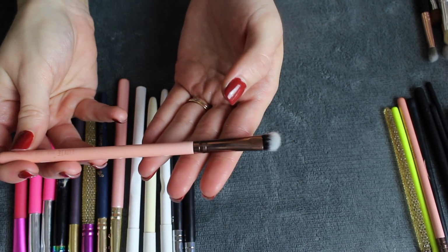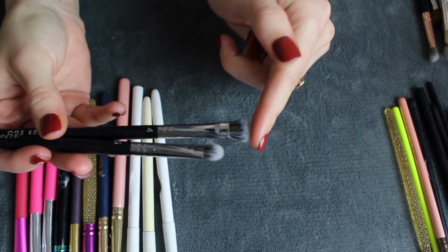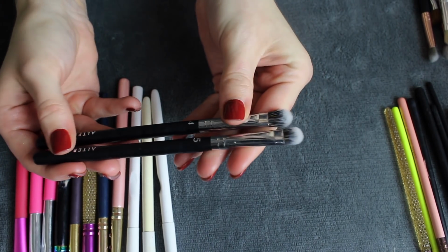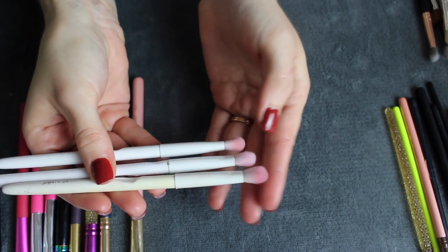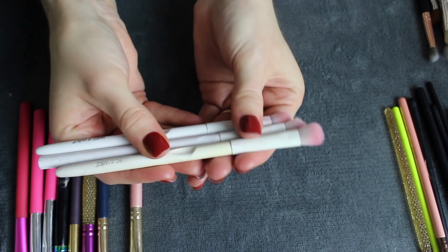Really like this Luxy one, the Luxy 213. I think it's really solid. These 2 are from Alter Ego. This one down here is the number 4. This one is the number 5. Again, they're really solid. I like Alter Ego's brushes a lot. These 3 are all from Wet n Wild. They're not my most favorite brushes, but considering I do so many makeup looks, it's good for me to have a lot of brushes, so I'm gonna keep these ones.